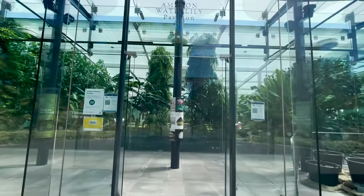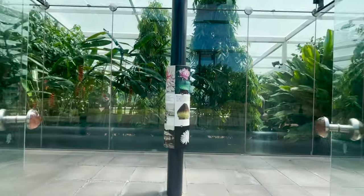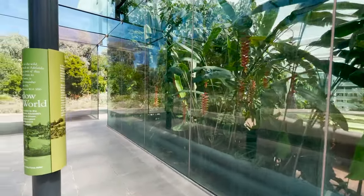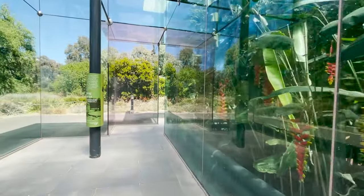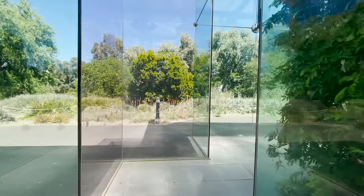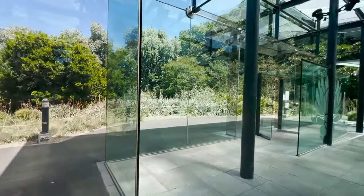This is Amazon Water Lily Pavilion. It was built in 2007 and its design is inspired by lilies' giant leaves. On 1st January 2008, the water lily blossomed for the first time in its new home.